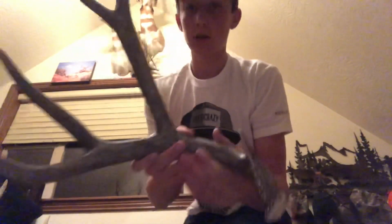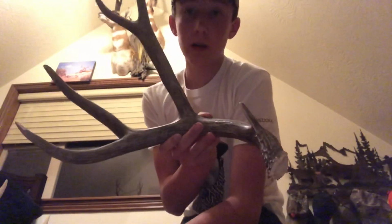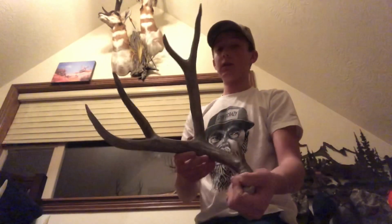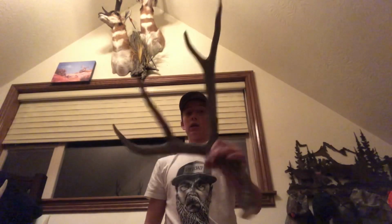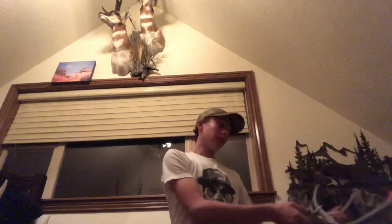Next up on the list, we got a sweet story behind this one. This one was the one that I picked up, the first elk shed I showed you. Found this on that trip. What I want to show you is look at how white my shirt is. See how dark that antler is? He was picked up sitting in the sun in July. So he had been sitting in the sun, and that's how dark he looks. Pretty white burr. Just a solid 68-inch antler right there. Just a sweet buck. I love that antler.